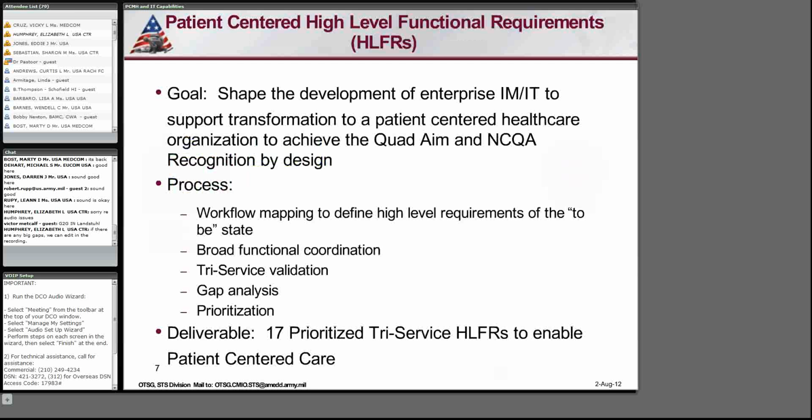The process that we followed was by beginning with a multi-stakeholder group inside the AMEDD to do workflow mapping that really defined the ideal patient-centered care delivery process. And then we looked for in those processes where we could insert IM and IT to enable the efficiency and effectiveness of those processes. So again, this required broad functional coordination. Once we finished that inside the AMEDD, we took it to our sister services and validated the list of HLFRs in the Air Force and the Navy. And then we conducted a gap analysis and prioritized those HLFRs. And the ultimate deliverable was a list of 17 high-level functional requirements to enable patient-centered care. So these are the proposed technical approaches to help us do the right thing and achieve the quad aim and become a patient-centered healthcare organization by design.